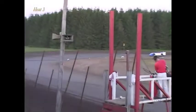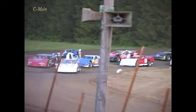Super late models. Turner, car 13, chasing Vermilio, a 15 lapper, the C feature. First and second move on, the rest of them call it a night.